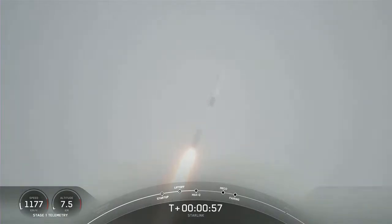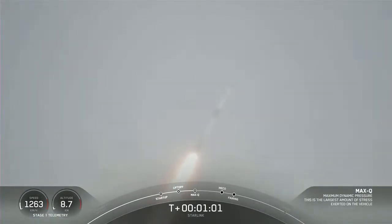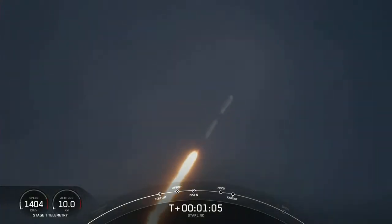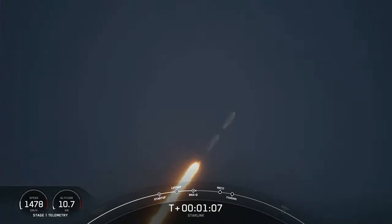Vehicle supersonic. And just heard that call out that Falcon 9 is supersonic. That means that the vehicle is traveling faster than the speed of sound. We are coming up on max Q here in a few seconds.